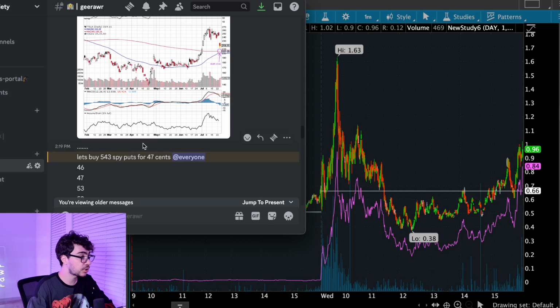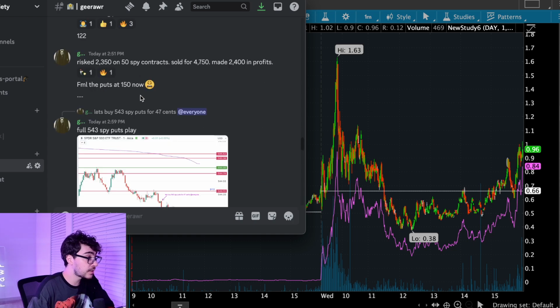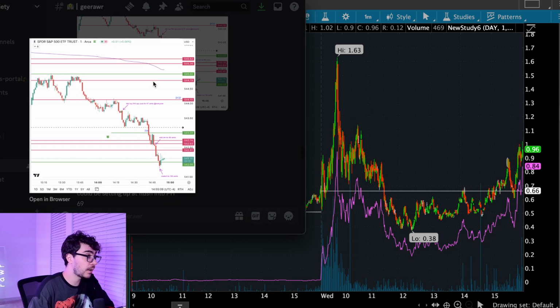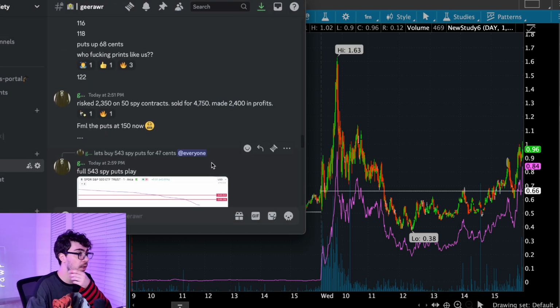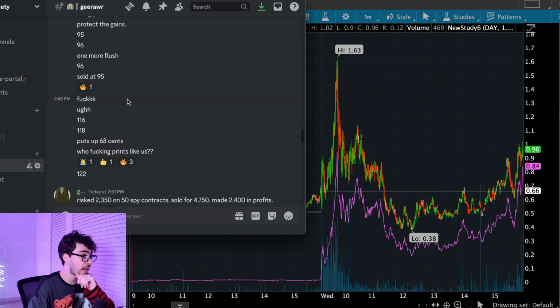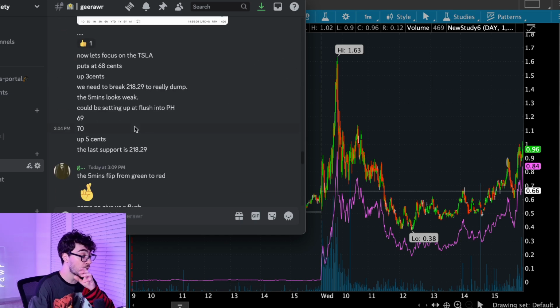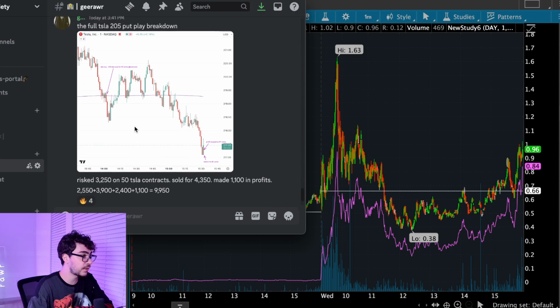Now, in terms of the next trade, let's buy 543 SPY puts for 47 cents a contract. In terms of this overall trade, these were sold, as you can see right here, and alerted in real time into the nearly 100 range, 95 cents a contract. So with that being said, those were the overall trades that were made inside of Team Roar.